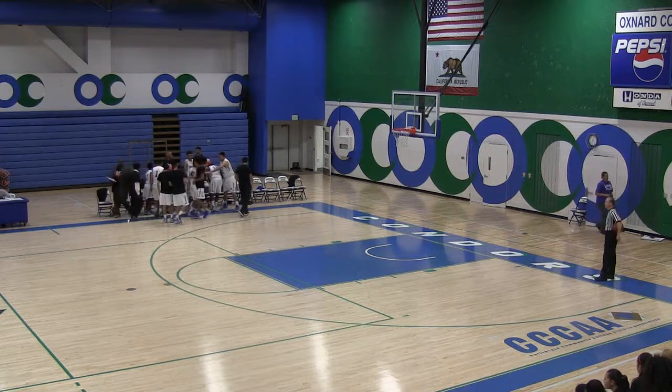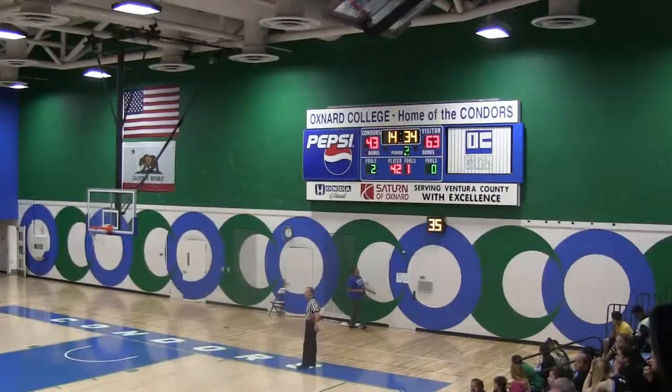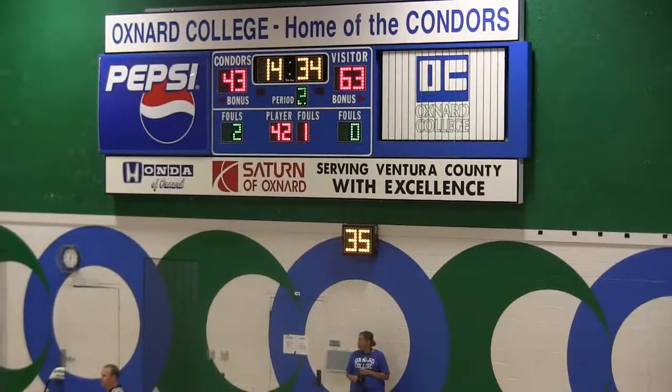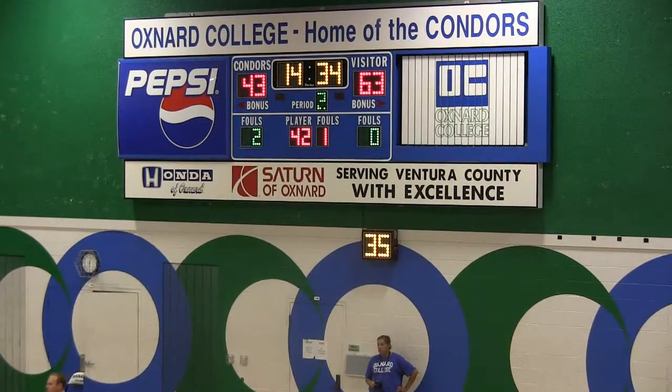This is a full timeout by the Condors. That was a 6-foot freshman, 145 out of Santa Clara. The freshman makes a three-pointer. We have a timeout on the field with the score. The Raiders 63, the Condors 43.